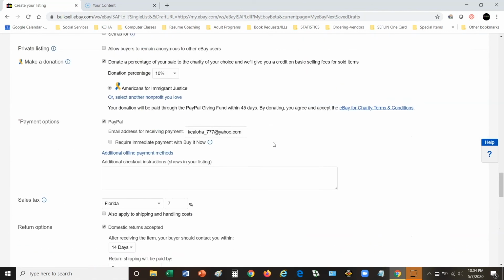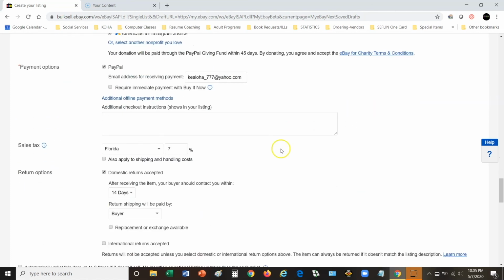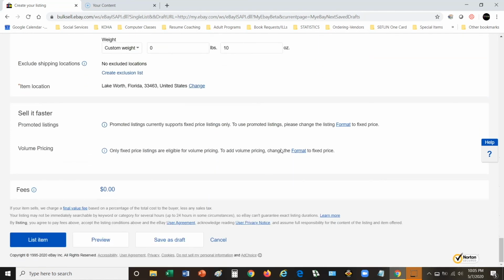Okay, so I see the shipping fees. The reserve price. Wow, they're charging me $5 for a $5 reserve price. So in this case, I'm going to go ahead and remove the reserve price. And when I do that, I'm going to go to the bottom and hopefully... There it is. My fees are now 0.